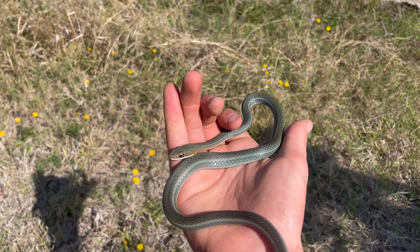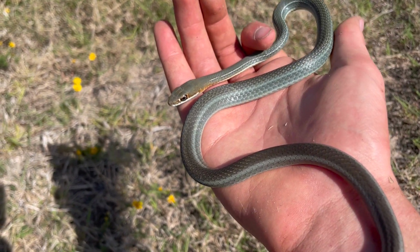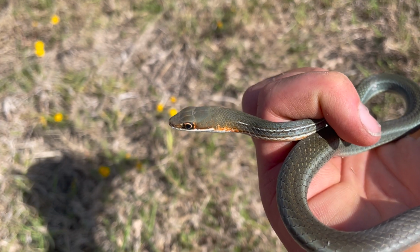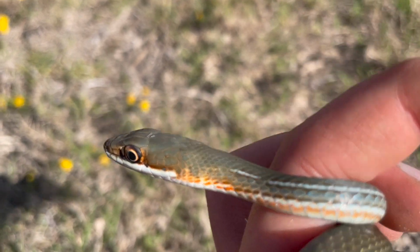All right, guys, next snake of the day. It's been a while, but another Scott's whipsnake, or sorry, Ruthven's whipsnake. They have that really nice blue coloration. That is such a pretty snake. Look at how pretty his head is. Wow.